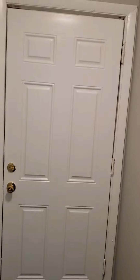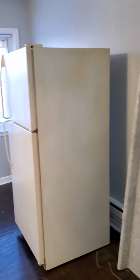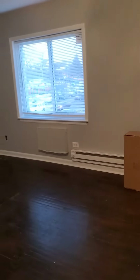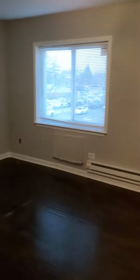front door. Upper front door. Linen closet, which is across from the bathroom. And here is the studio. See it from this direction.